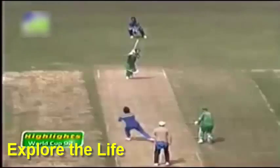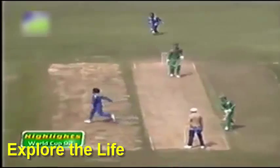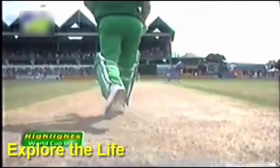And he's gone this time. Kepler Wessels gone. Hitting it straight back to Ranatunga, who takes a good catch. So South Africa losing 2 quick wickets. Kepler Wessels' long and sometimes tedious innings has come to an end. And that's what happened. Ranatunga, good catch.